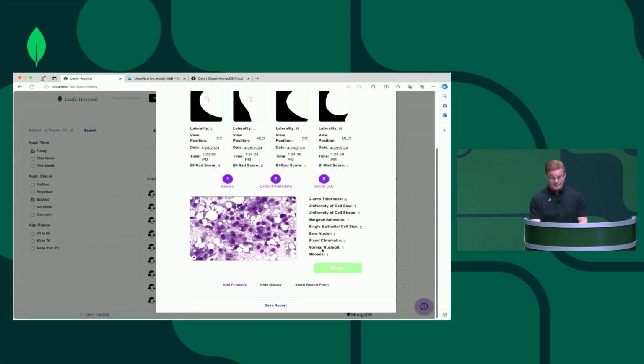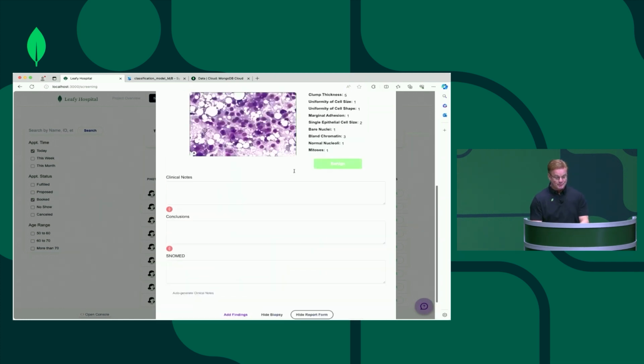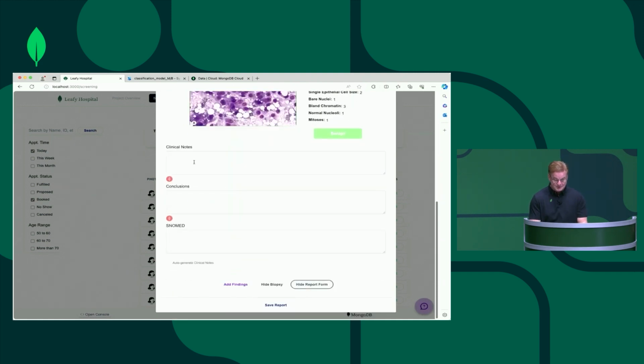We've collected some information. We have some mammograms, we have a biopsy, and then naturally the radiologist is going to want to capture their notes and put their notes into the system. This is what will eventually, in the second part of the demo, take us to leveraging those notes and Gen AI. So we have clinical notes here that we can fill out. We have conclusions. We have SNOMED information, which is like the clinical terminology.